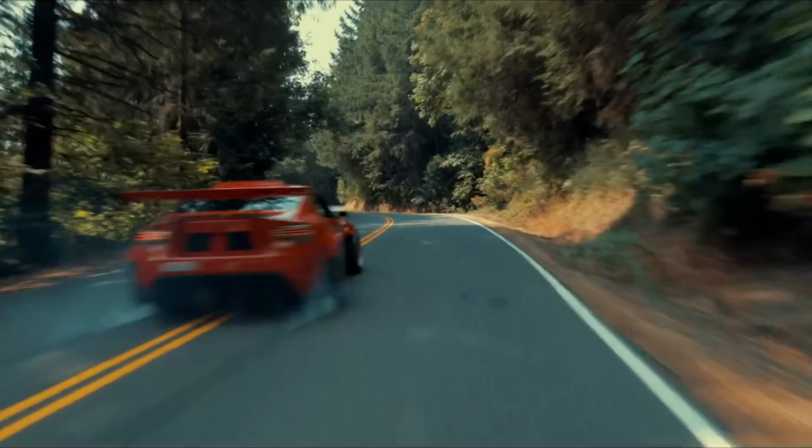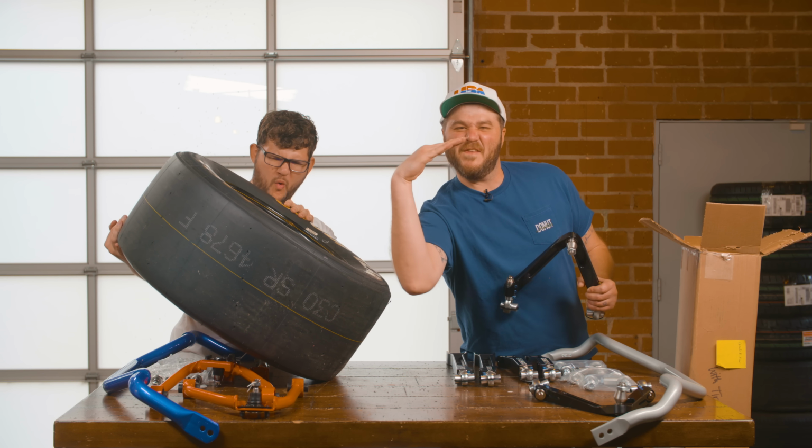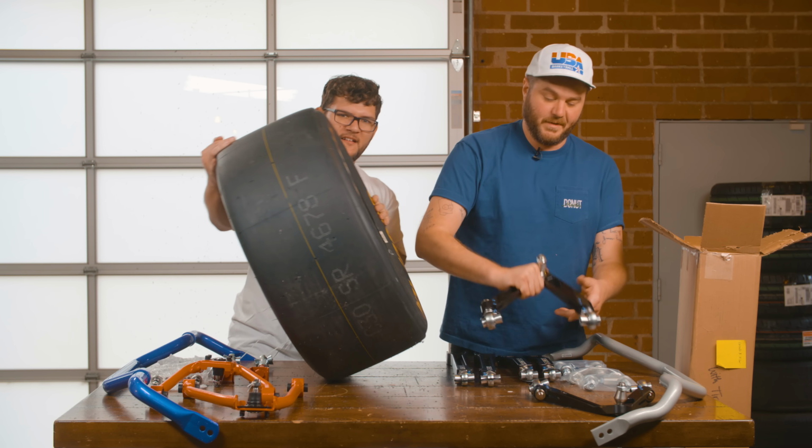We're gonna look like Ryan Turk out there. Hopefully our car doesn't blow up. That hasn't happened in a couple years, actually.